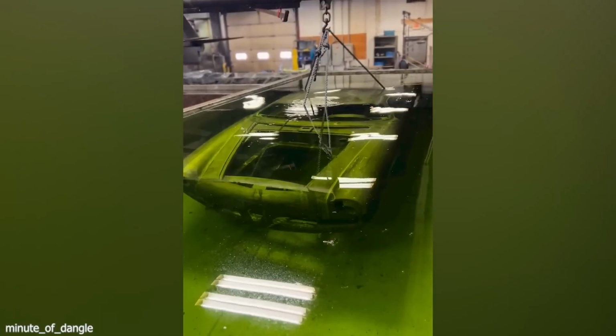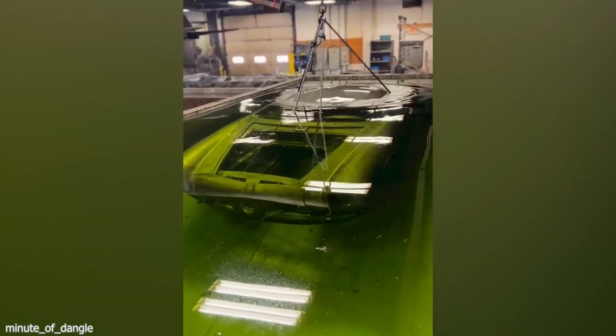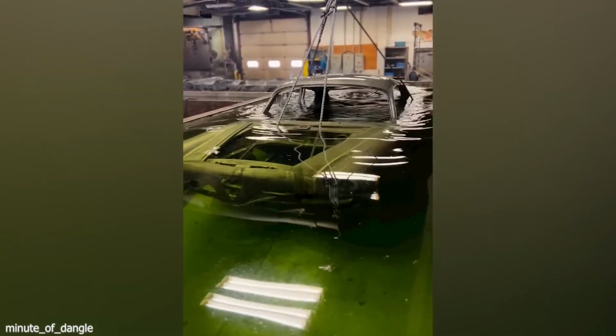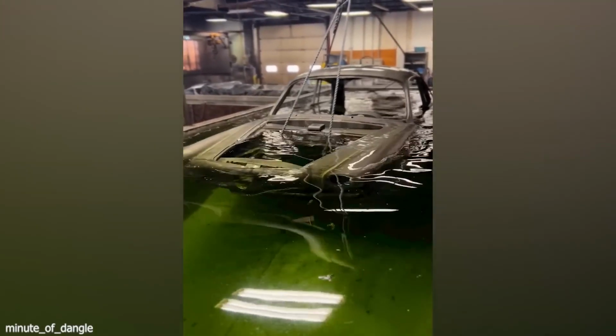Chemical dipping is a three-step process and can take up to 5 weeks to finish. It removes old paint and rust when restoring classic cars. Although it ain't cheap, it's pretty cool to see in action.